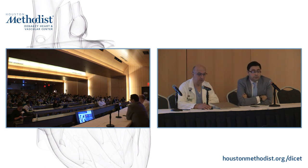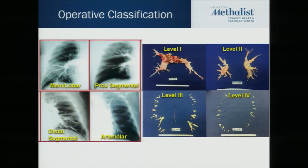So this slide over here shows you the different levels of thrombi, level one being central, level two being in the segmental and subsegmental and further out. And you would think that, in fact, the patients with level one and level two thrombi might be the ones who would benefit the most from this operation.